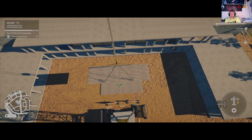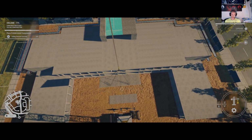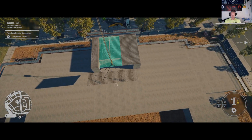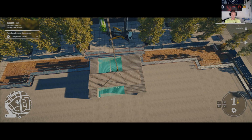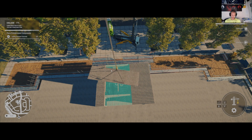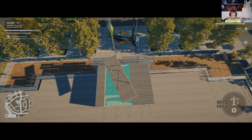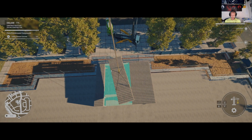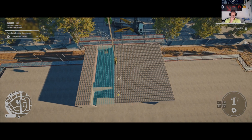What I should do is just get the desk mount for the joysticks, because right now I'm playing on a controller for this. Go down. Got one more section.